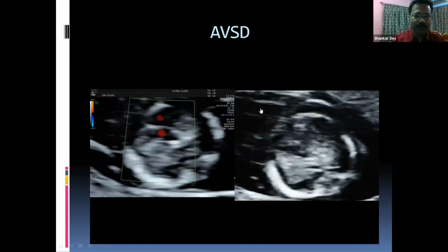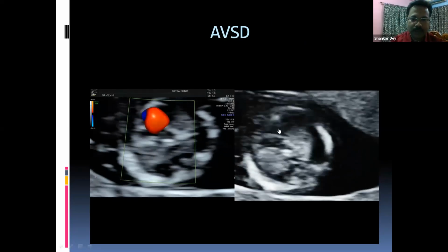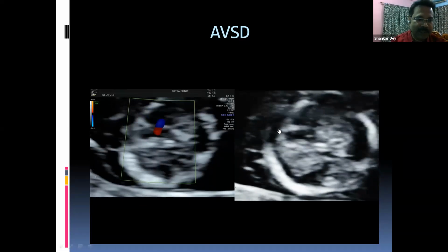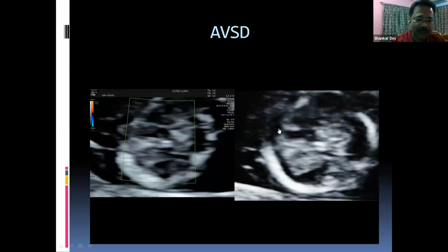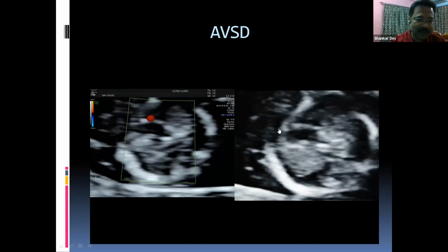Another case I want to show is the AVSD, that is atrioventricular septal defect. You can see the linear insertion of the AV valves and a defect in the middle of the heart during the diastolic phase in the 4-chamber grayscale. Color Doppler reveals the classic single channel of blood flow entering from the common AV valve instead of the two normally placed tricuspid and mitral valve flows. So this is how the AVSD is going to be seen.